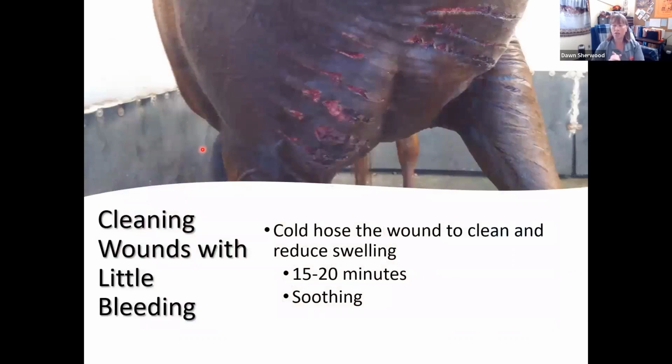So once in a while, you'll have wounds that don't have a whole lot of bleeding. And essentially we can come in, we can clean those up. Cold hosing actually is very soothing. The example that I always get is, if you're in the kitchen cooking and you accidentally slice your finger as you're dicing stuff, what's the first thing you do? You put it under cold water, right? And so essentially we're doing the same thing for our horses. We're gonna cold hose this. It's soothing, it's gonna help clean, it's gonna help keep the swelling down, and you don't have to do it for a long time, just even 15 to 20 minutes.